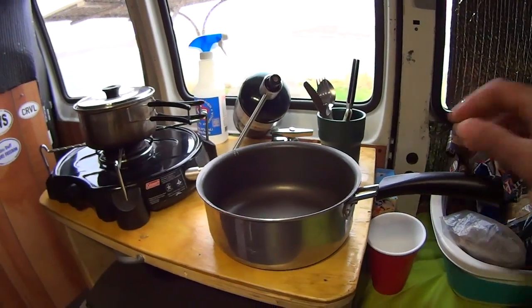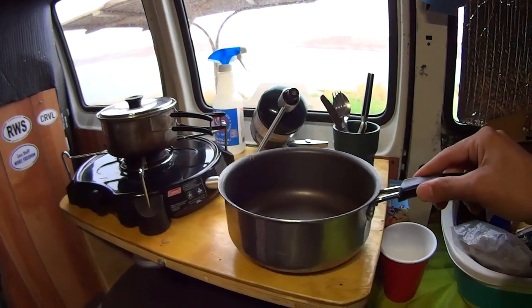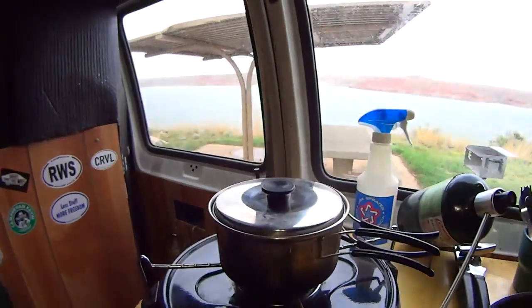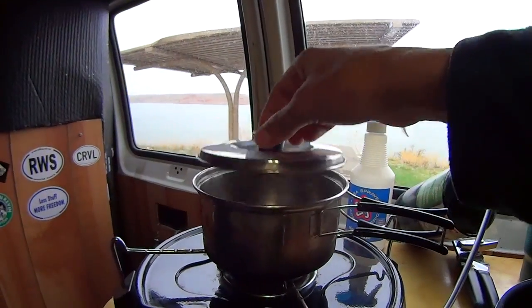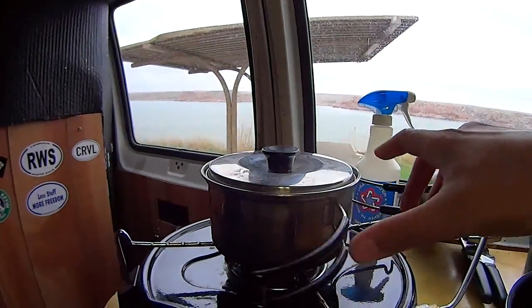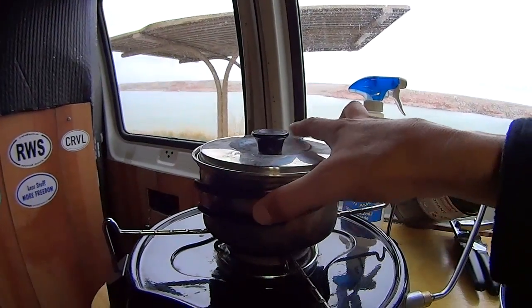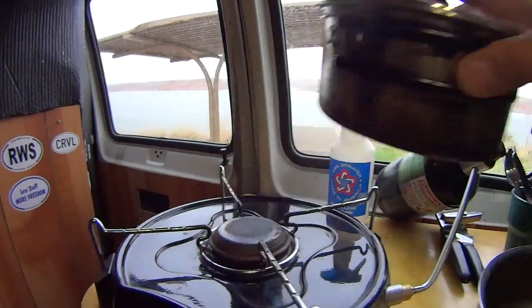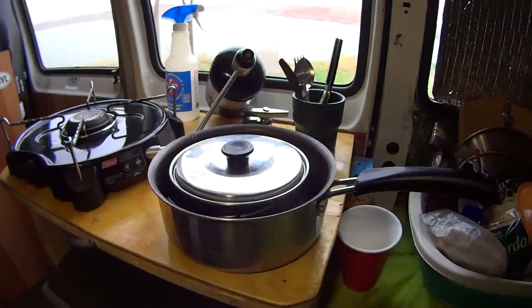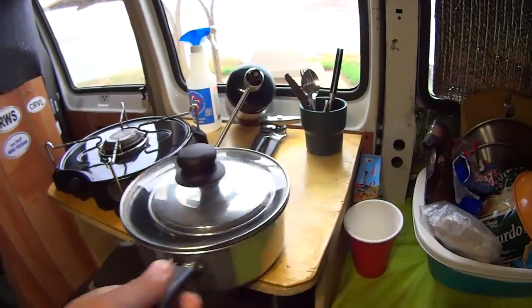Okay, so for saucepans, I just have this one here. I use this for doing things like rice and pasta, and then I have a smaller one here that I'll heat up soup and heat up the water for my coffee on a daily basis. And this one kind of has these fold up handles, so I can store it right in this saucepan, put the lid on it, and it makes it a little bit easier storage.